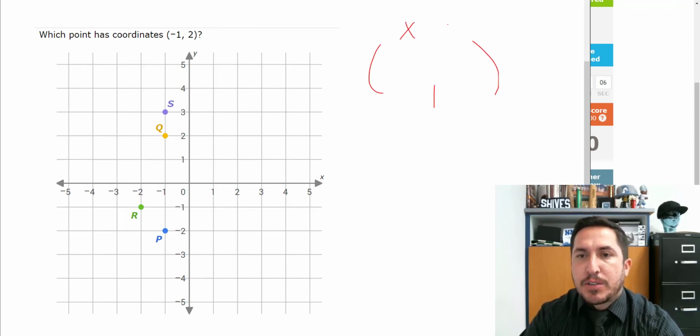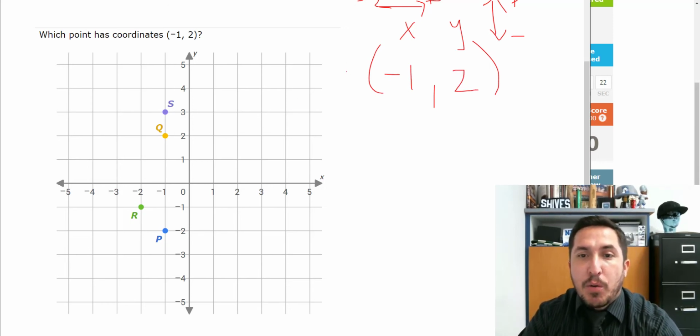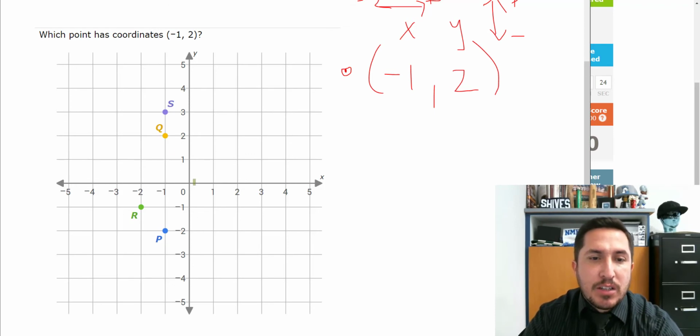X is always first. There's Y. X goes sideways. It's negative when you go to the left. It's positive when you go to the right. The Y goes up and down. It's positive when you're on top. Negative when you're going down. The number is -1. Other number is 2. Let's see. This number is negative. Wait, I got to start where? I always forget where to start. Start at the origin, right there in the middle.